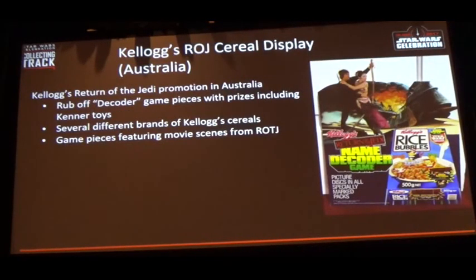For Return of the Jedi, Kellogg's also did a promotion in Australia. And they had these little decoder game pieces that you could rub off and win various prizes. And so the Kenner toys were part of the prizes. You could win pretty much the whole line of Kenner toys. And the game pieces do turn up once in a while, but the store display, of course, almost... food collectibles are tough on their own, as Jonathan and Tom covered. The displays are just on a whole other level. And when you think of displays from Australia, which has a tenth of the population of the US, you can get a sense of how really difficult it is to find these things.